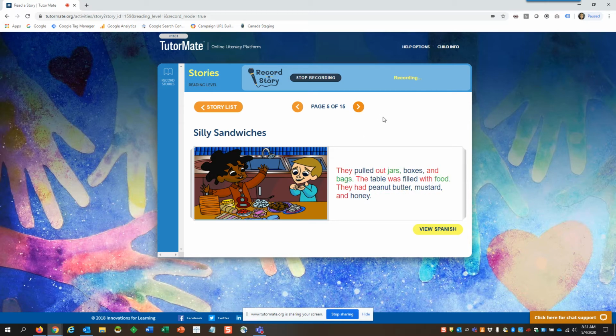They pulled out jars, boxes, and bags. The table was filled with food. They had peanut butter, mustard, and honey.